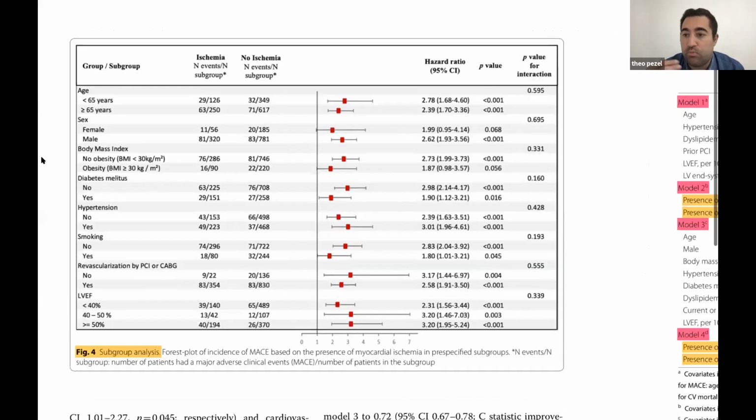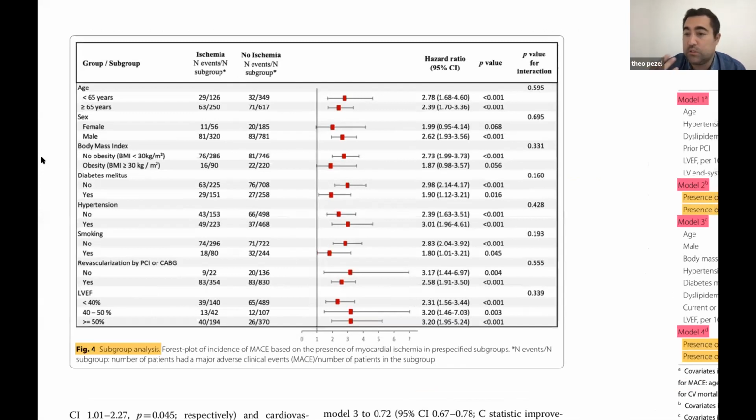When we discuss prognosis, it's so important to assess subgroup analyses to see if this prognostic power is consistent in all subgroups. As you can see, regardless of the LVEF value, for example, or whether you have hypertension or not, with or without diabetes, the presence of ischemia was systematically associated with MACE.